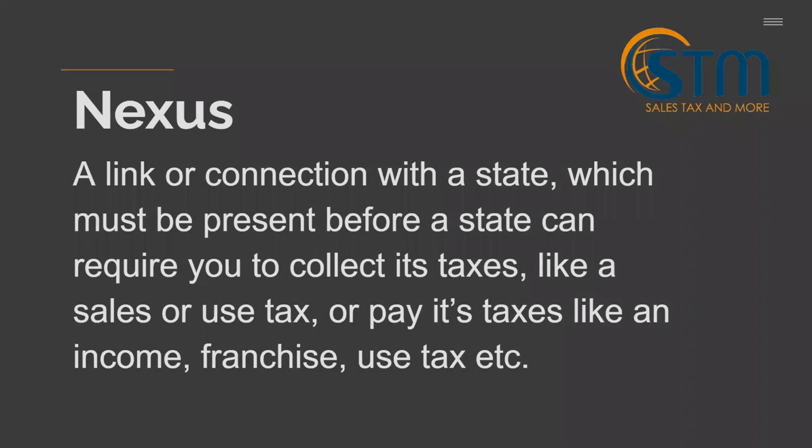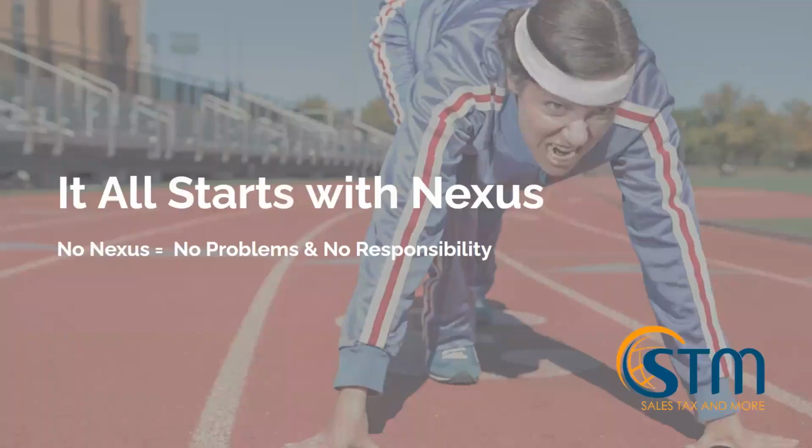Now, that's why we say it all starts with Nexus. Because if you don't have this link or connection, then the state can't require you to do anything. So that means no problems and no responsibility. The real issue, though, is that a lot of us don't know what our Nexus footprint is, or our advisors may not even know what our Nexus footprint is. So that's what we're going to talk about today.